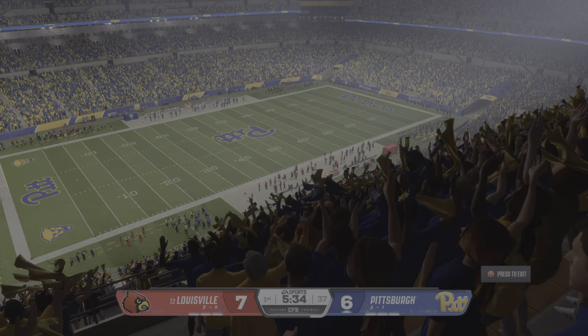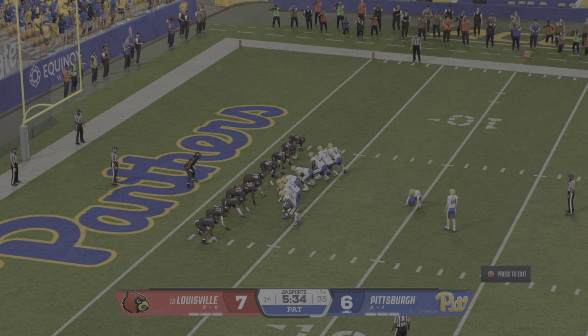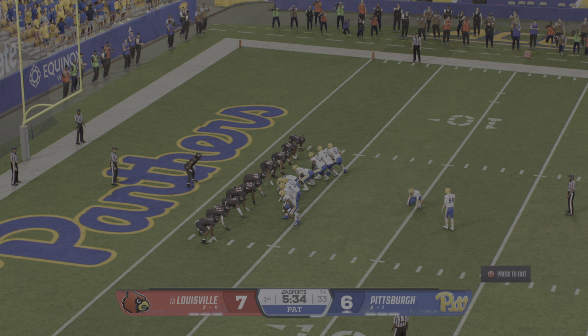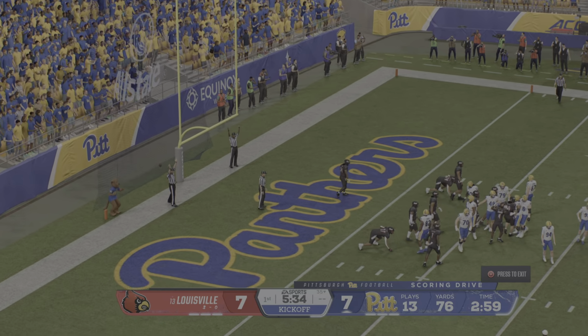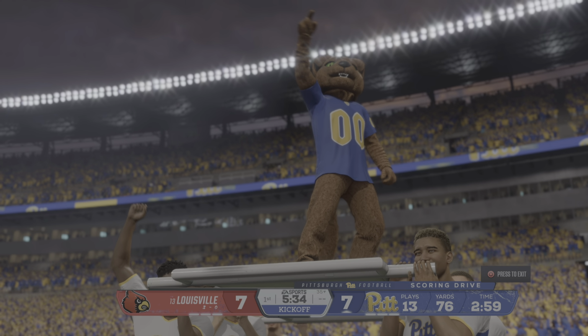I'm impressed with the physicality up front of this offense, because that's where it all starts. If you're going to march the ball down the field like they just did, you've got to be dominating in the trenches, and they are doing that in this game right now.